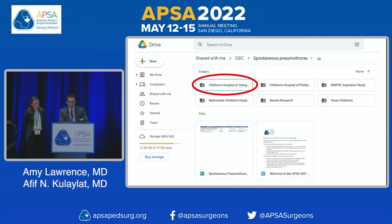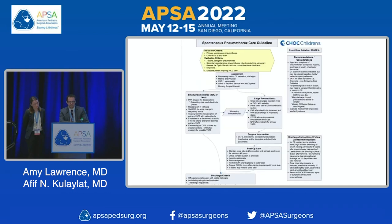This was recently shared with us from Children's Hospital of Orange County. Here is their spontaneous pneumothorax guideline. And again, it works through how they manage small or larger pneumothoraces. Additionally, they've included other recommendations, and it's very small, but you can see here, I don't really know where my mouse is, but it says that the CT scan is not routinely indicated, going along with things that we've discussed at our just prior session. They've also included some of their discharge recommendations as well.